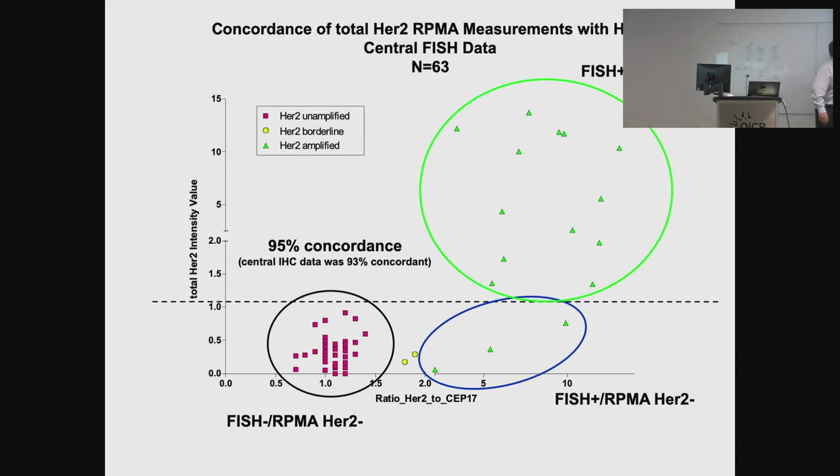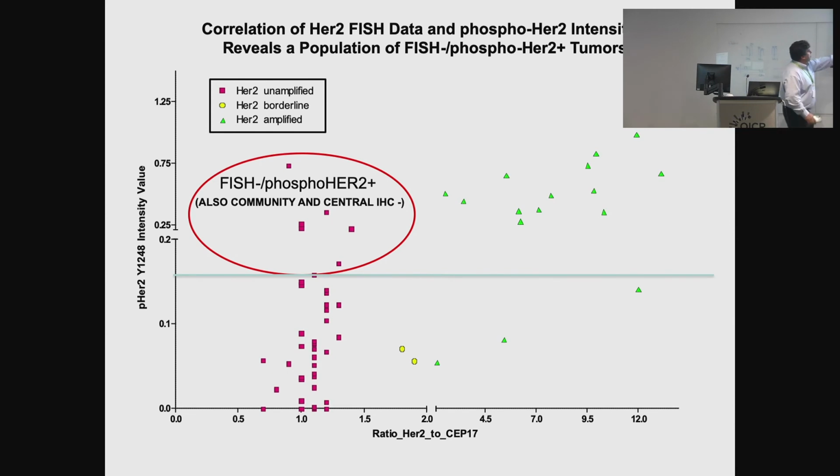So if you look at this population of patients that are all HER2 negative by FISH, by RPPA HER2, and now you look at phosphorylation level, there's a subgroup of these patients, now we're looking at phospho-HER2, that are FISH negative, HER2 negative, but phospho-HER2 positive. Very interesting, because their levels of phosphorylation of HER2 were the same as the HER2 positive group. At a practical standpoint, this is looking at the activation of the protein. None of these patients will ever get a HER2 targeted therapy, but just looking at whether or not the protein is activated, those patients have similar looking pathway activation architecture.